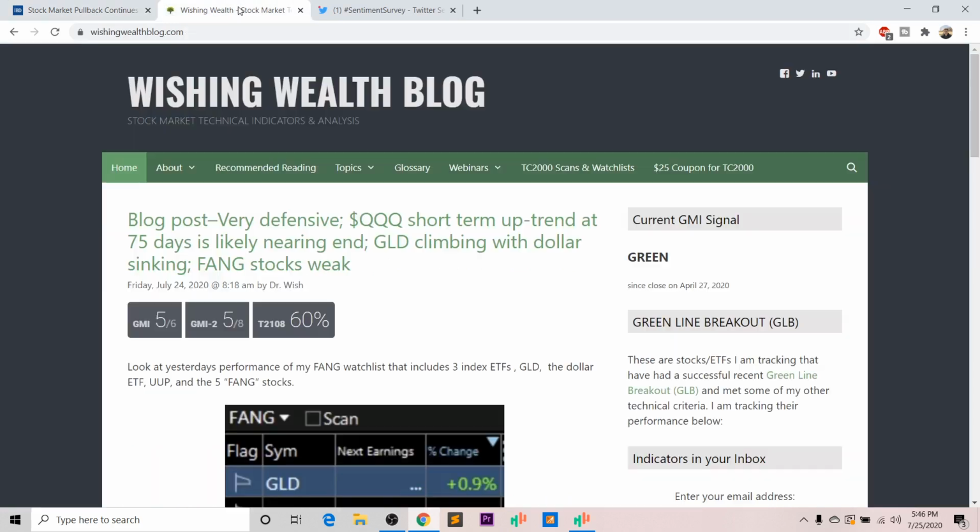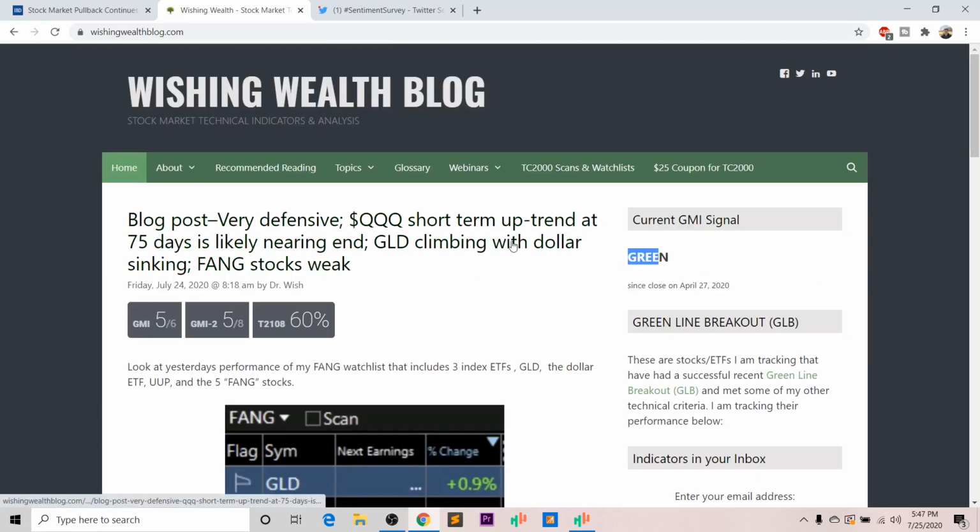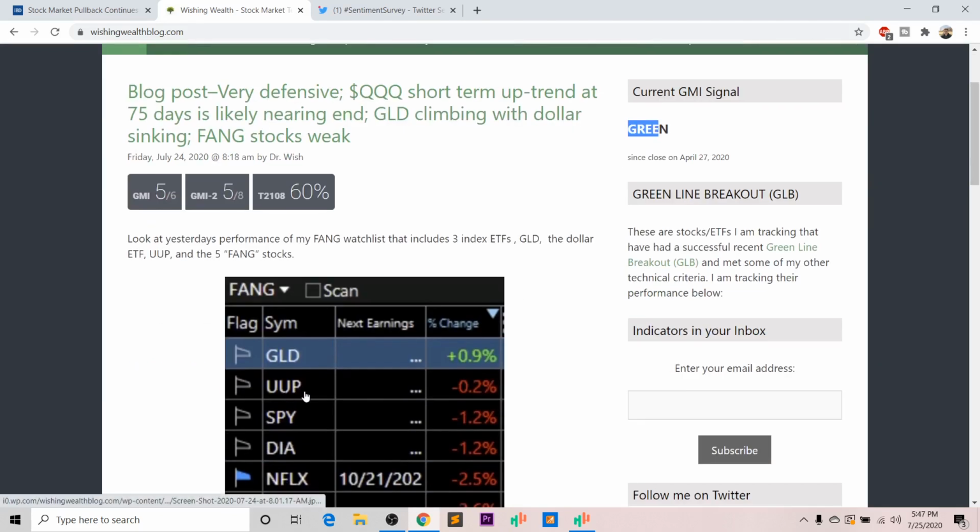And looking at the GMI signal, you can see it still is green since April 27th, and overall the GMI score on Friday morning is still a strong 5 out of 6. And you've also got the QQQ short-term uptrend all the way at 75 days, which is on the higher end. And as he points out, GLD is climbing higher and the dollar, the UUP ETF, is down. So there are some signs that there is weakness in this market.